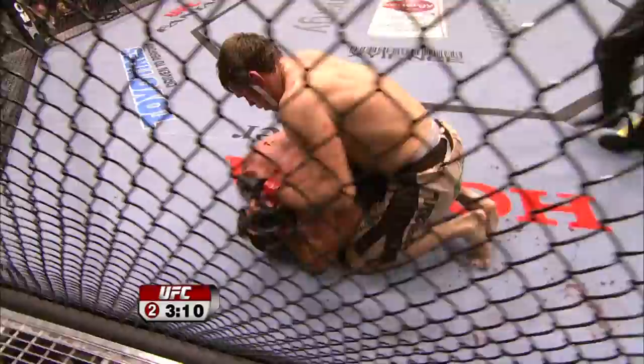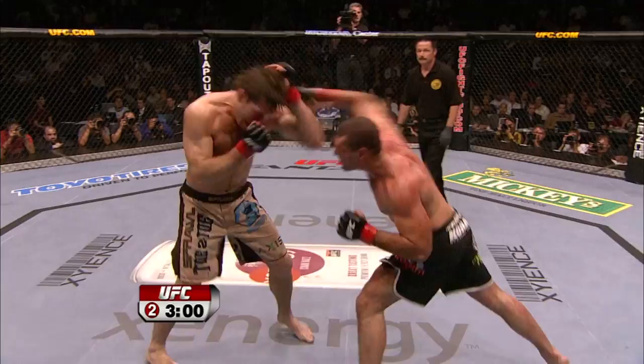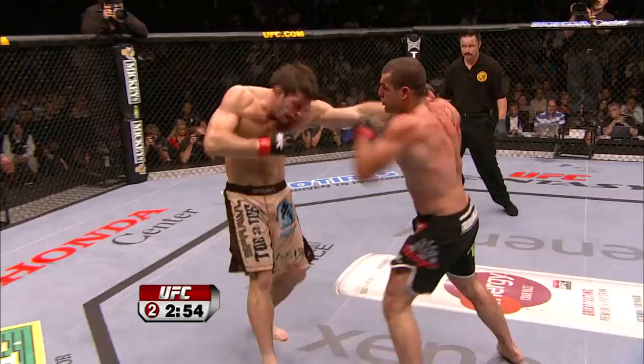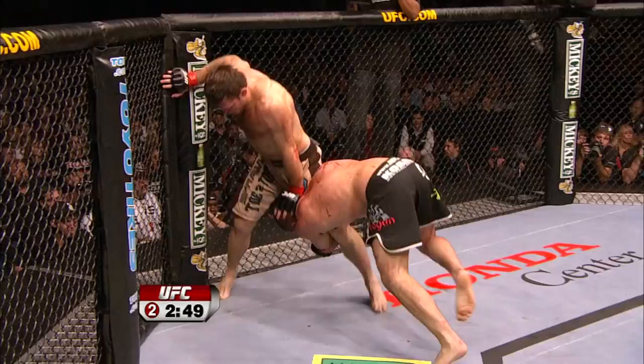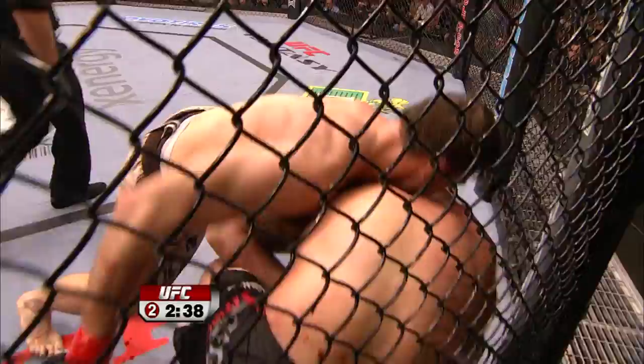He's cut big time. It's hard to see how bad that cut is. A lot of times cuts in the face tend to bleed very badly. Just avoided the knee. It's at the bridge of the nose, it would appear, Joe. Forrest is no stranger to being cut and hurt in a fight, though. Kind of right in the middle of the forehead, if we can tell from this angle. Stuffs the takedown, spins, takes Shogun's back. If he can pop his leg out, he's got his leg out. Forrest right in front of his corner, Mike Pyle and Randy Couture.